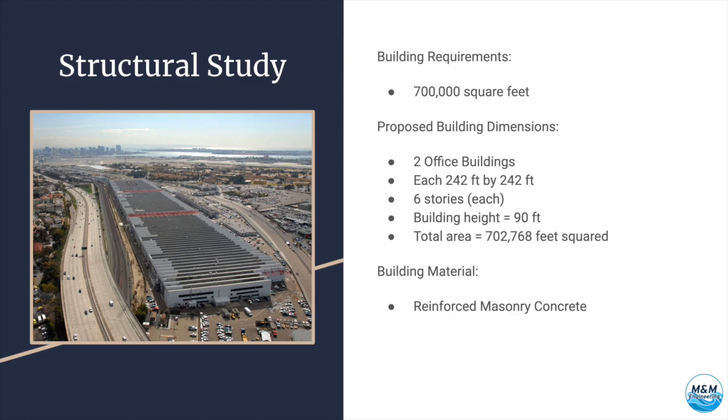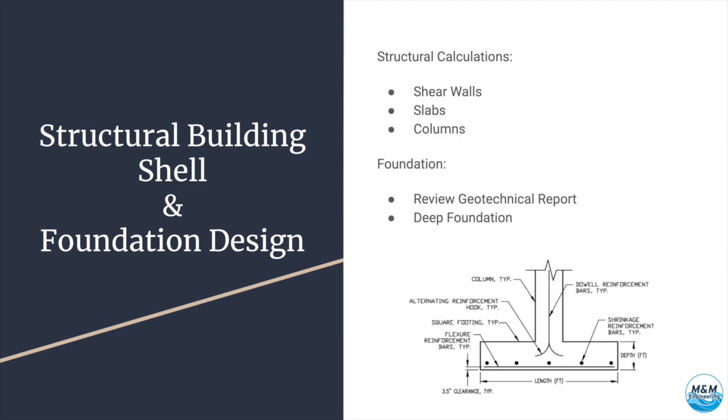After careful consideration, the building material chosen for this structure is reinforced masonry concrete. For the structural building shell, the shear walls, slabs, columns, and beams were calculated and designed. Our geotechnical engineer, Tina Trin, and I worked together to determine the foundation design for this project.